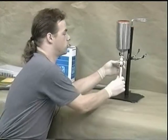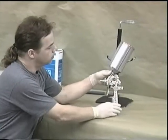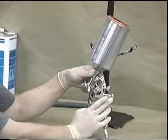This is the gun that we're going to be using for the clear coats. This gun is a Sata Jet 90 conventional spray gun. I'd like to explain a little bit about the gun to you. You've got three controls on this gun. You've got a fan control, a fluid control, and an air pressure control.